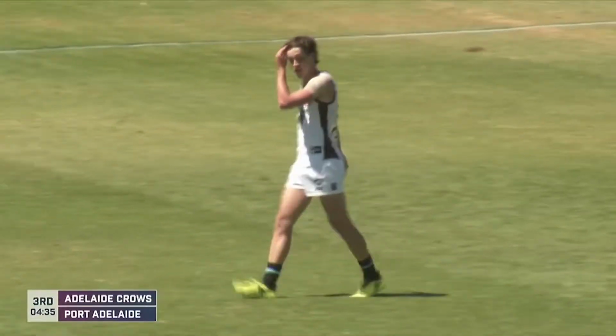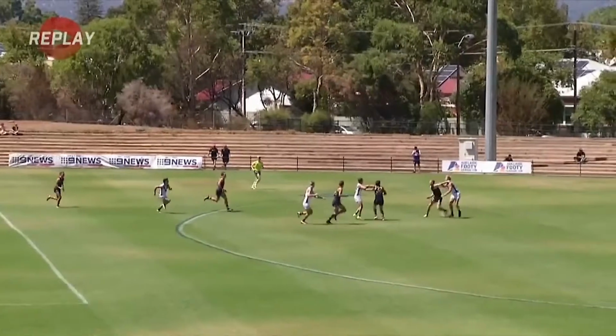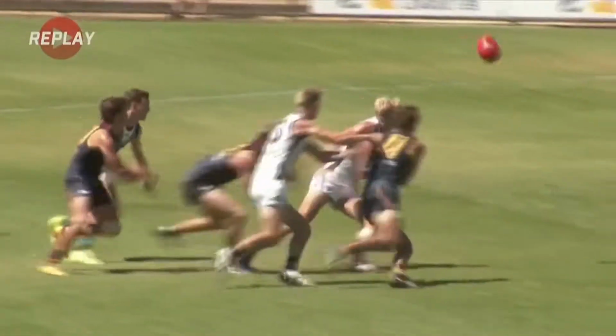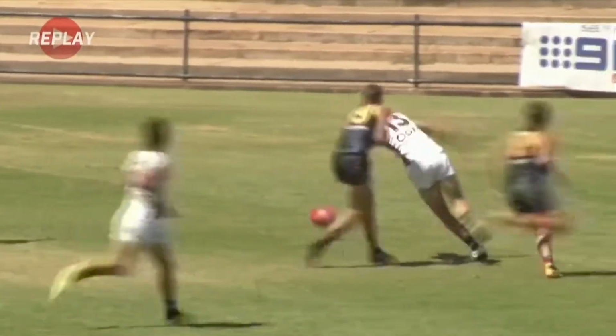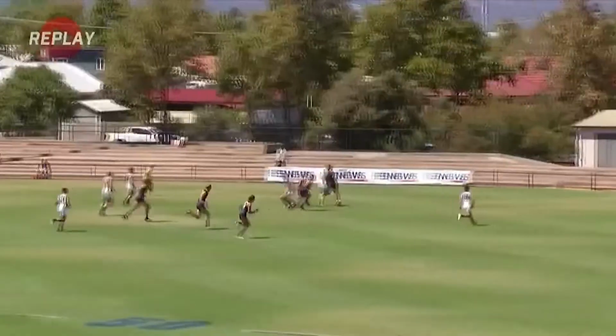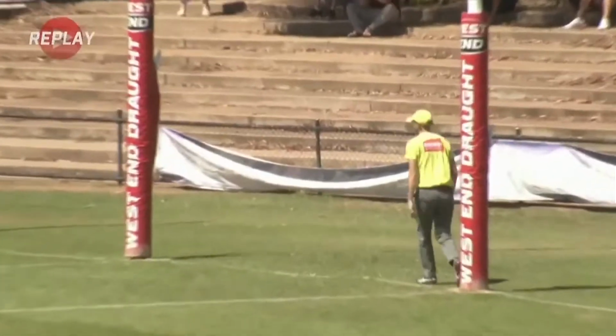Well, we mentioned that he's got a bit of spunk about him, Zach Butters. He took the ball over the top. I think it was Alex Keith chasing him down. He just turned around and gave him a big cheesy grin before he kicked it. So, like I said, a couple of people likened him to Hayden Ballantyne at Fremantle. He can get under the skin of the opposition.